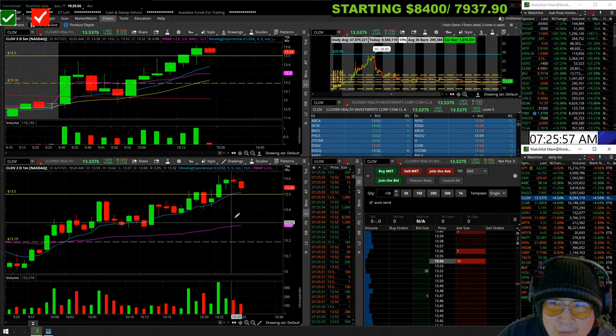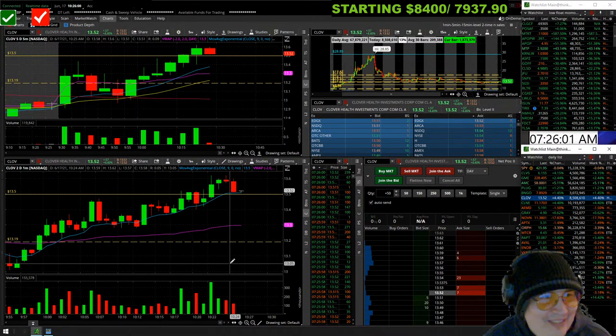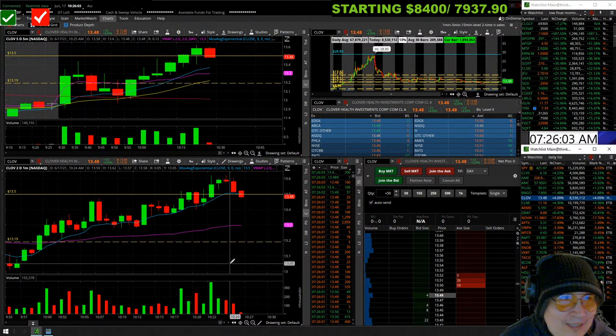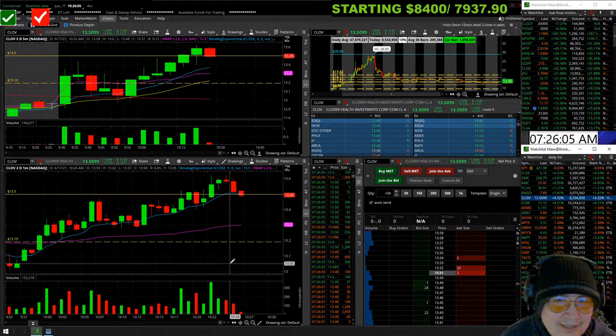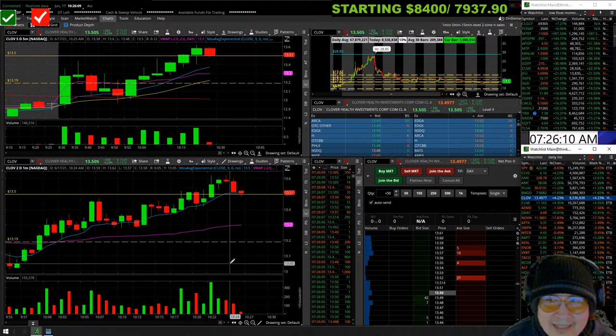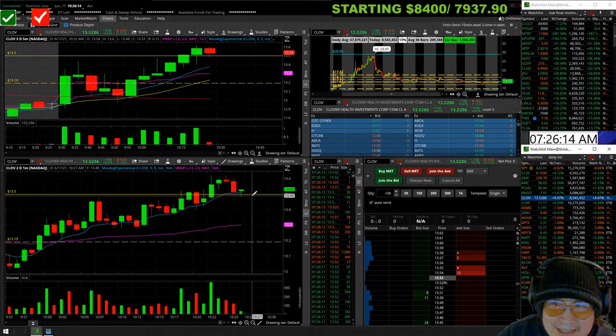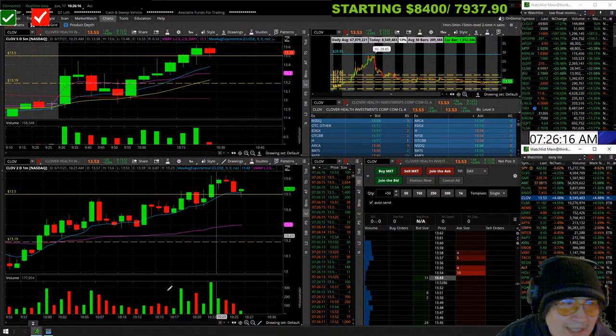CLOV, here we go, all the way up, parabolic. Not very good, friends. That would be unique. Yeah, I don't think anybody else is doing that, actually. I'll probably be one of the first ones that do something like that. I really believe it. I think I will. Anyways, here's CLOV at 13.50 right here.